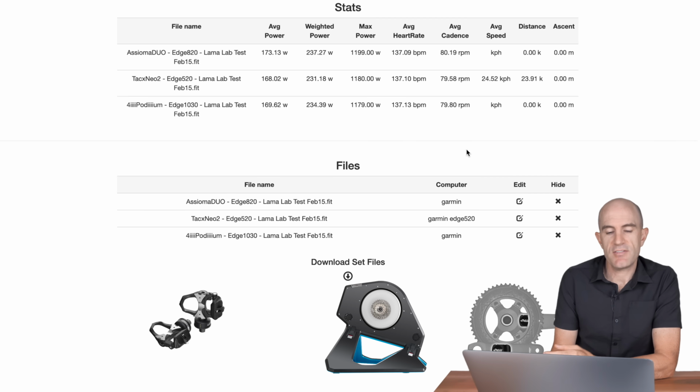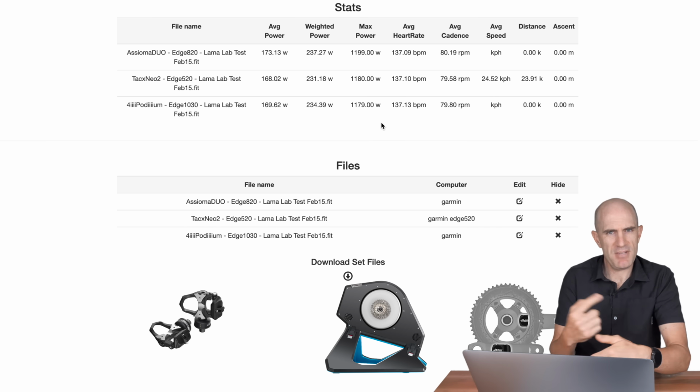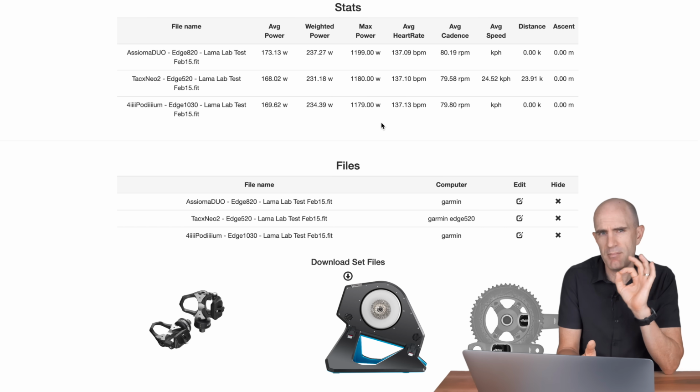Lastly, to the overall stats of the Llama Lab Test, average powers across all 3, 173, 168, 169. Max powers, 1199, 1180, 1179. So all looking pretty good. The only thing I can pick out is that one small spike when I moved the bike and that misread cadence or whatever it was. But other than that, there's 3 rides of data analysis.